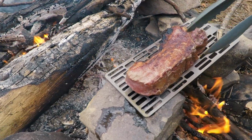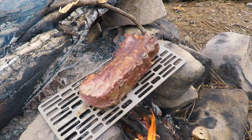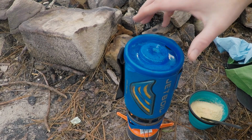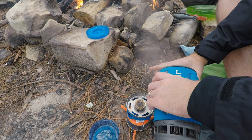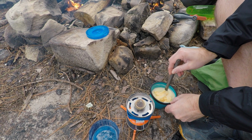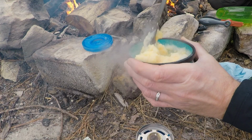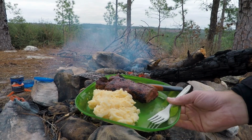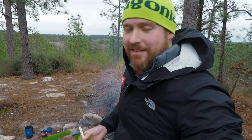Ooh, might be a little bit overdone, but not bad for the first time. I gotta season that up now. There we go. I've never done mashed potatoes. Might be super dense. Might be amazing. Oh yeah, steak and potatoes out in the backcountry. Can't get any better than that.